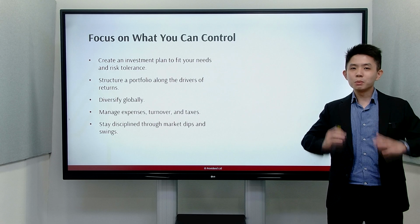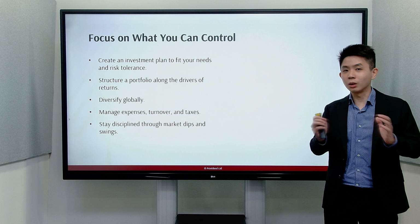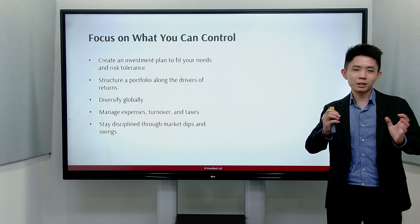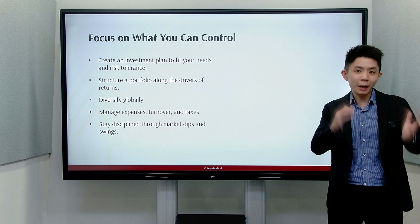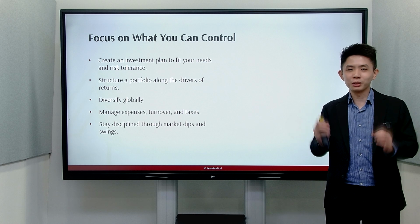Last but not least, we need to make sure that we stay the course and remain disciplined when it comes to our long-term goals. We invest for a specific reason, and if the reason is retirement, for example, 15 years away, it doesn't really matter what markets do in the short term, and we must make sure not to panic when markets are low. And of course, when markets are high, we shouldn't be too happy because we are not using the funds right now.